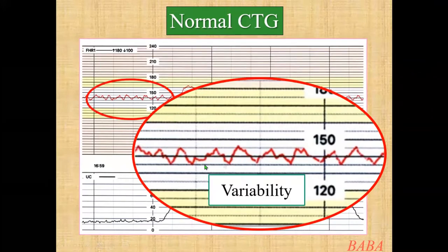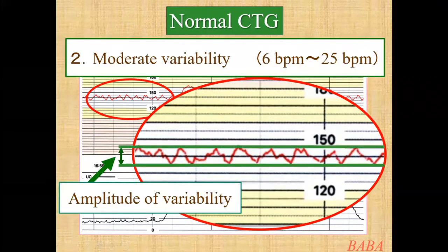Next, look at this fluctuation of the heart rate. This fluctuation is called variability. Variability is evaluated by its amplitude. And the normal range of variability is 6 to 25 BPM. Variability in this normal range is called moderate variability. The second condition for a normal CTG is existence of moderate variability.